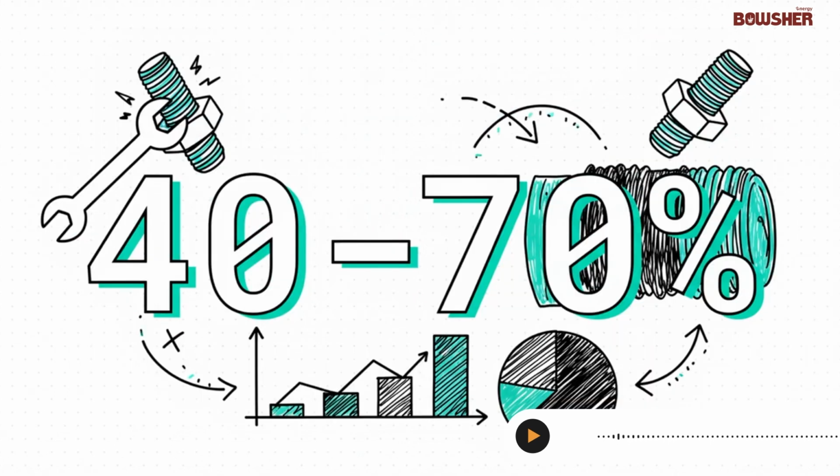Now, here's the huge problem with torque. Get this, somewhere between 40 and 70% of the twisting energy you apply is lost. Just gone. Eaten up by friction between the nut, the bolt threads, and the flange surface. That means a massive chunk of your effort isn't actually creating a seal at all, it's just fighting resistance. And that friction is super inconsistent, which makes the final clamping force on the bolt incredibly unpredictable.